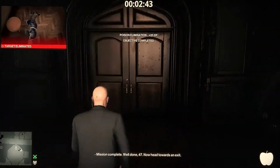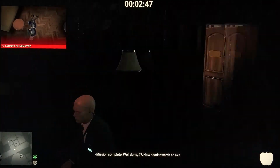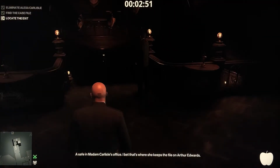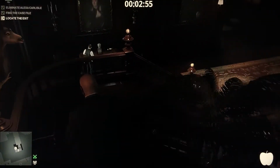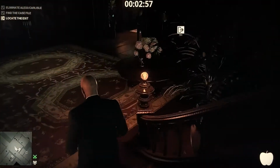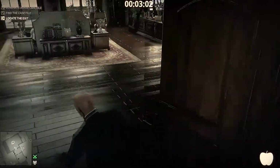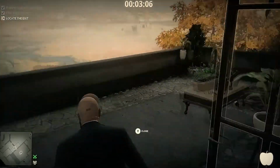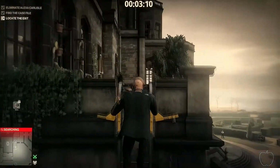Mission complete. Well done, 47. Now we need to get out of here before that other guard. I bet that's where he picked up the gun from. We gotta go straight back through Zachary's, even though sometimes they say, don't come this way. We're not gonna listen to them. Straight out here, down here, and there's the exit. Go, go!